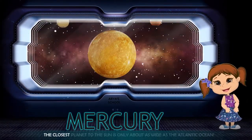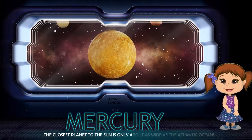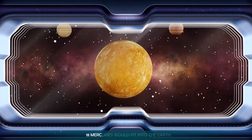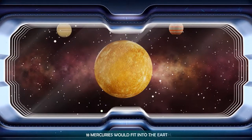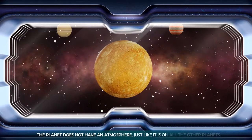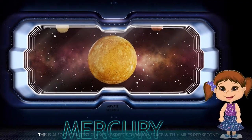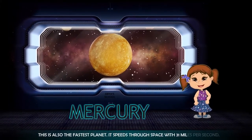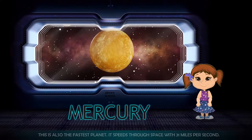Mercury, the closest planet to the Sun, is only about as wide as the Atlantic Ocean. 18 Mercuries would fit into the Earth. The planet does not have an atmosphere, just like all other planets. This is also the fastest planet. It speeds along at 31 miles per second.